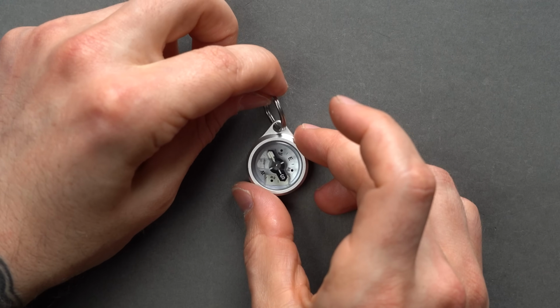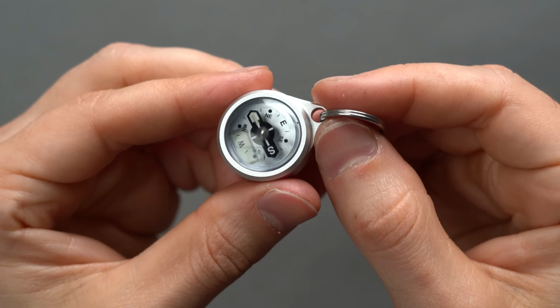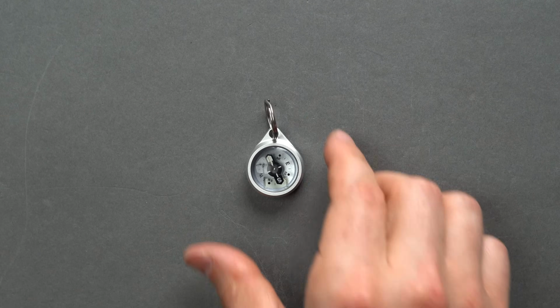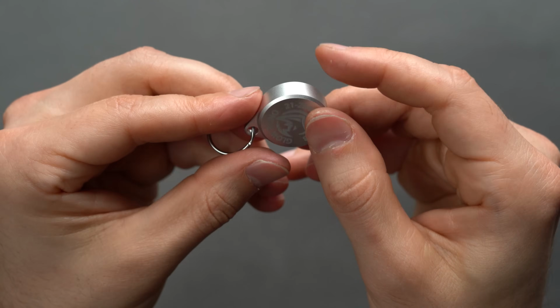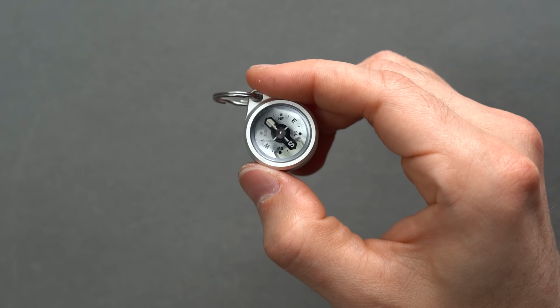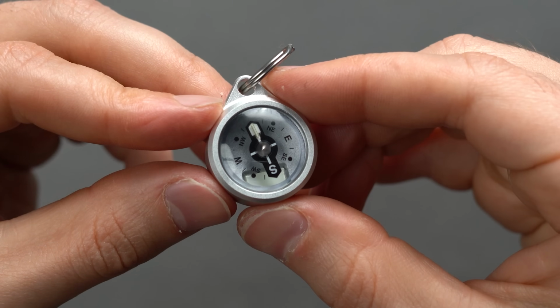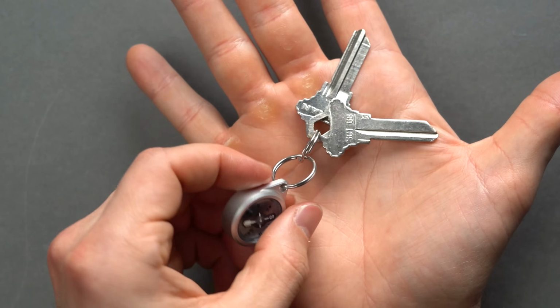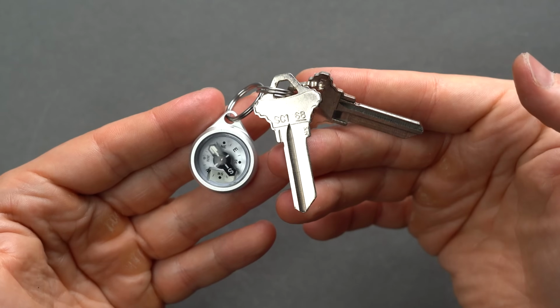The Rhino Waypoint Compass Keychain is a rugged and functional accessory designed to keep you oriented on all your adventures. Compact and built to last, this keychain is made from durable aluminum, ensuring it can withstand the bumps and scrapes of outdoor exploration or everyday carry. Measuring 25 millimeters in diameter, 10.6 millimeters in thickness, and weighing only 9 grams, the Rhino Waypoint Compass Keychain is lightweight and small enough to attach to your keys, pack, or gear without adding unnecessary bulk.